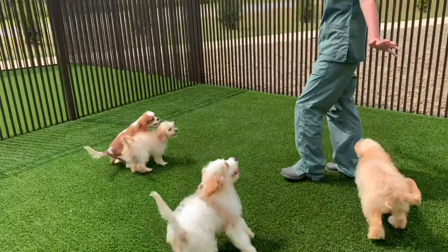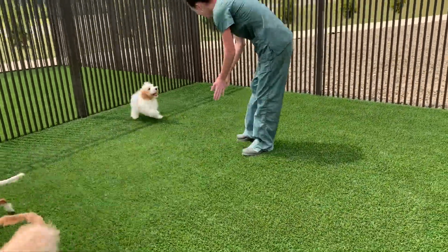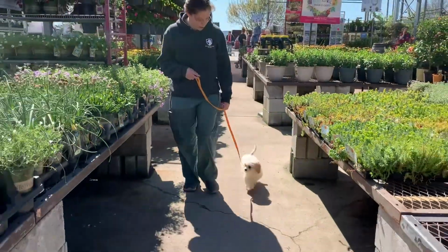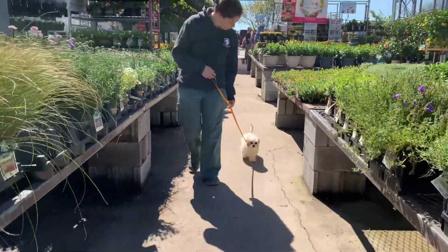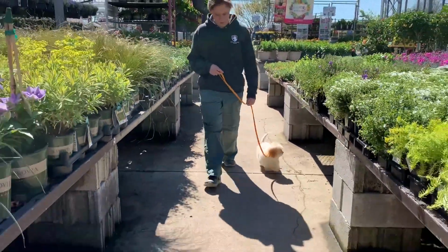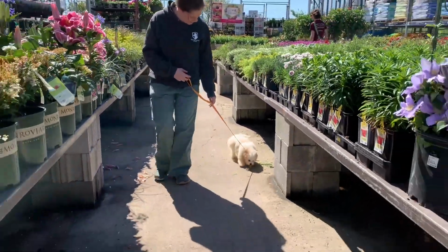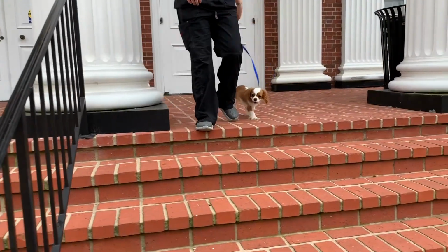They're worked with 20-something odd people that work here, and then they're also socialized. They're taken on field trips. They're socialized with loud sounds, things that can cause some fear, like showers and hair dryers and the television and the vacuum cleaner. All those things are what we work on in our training program.